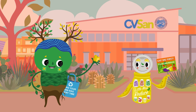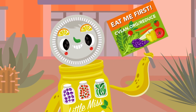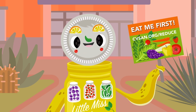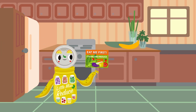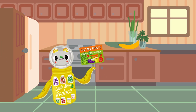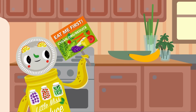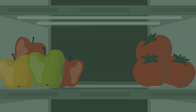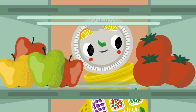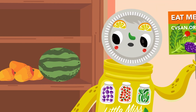But how can we make less waste? Well, there are some really tasty ways to reduce waste by eating and not wasting your food. Here are some tips to make fruit last longer and taste better. Put apples and tomatoes on the counter first until they're ripe, then in the fridge so that they last longer. And did you know that watermelon and mango go in the cabinet?